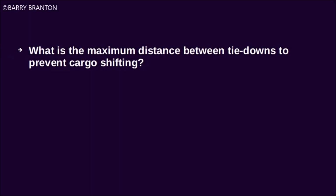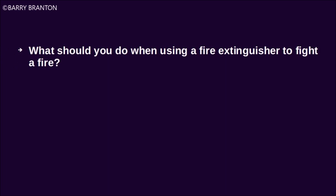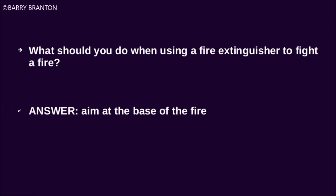What is the maximum distance between tie downs to prevent cargo shifting? Tie down every 10 feet. What should you do when using a fire extinguisher to fight a fire? Aim at the base of the fire.